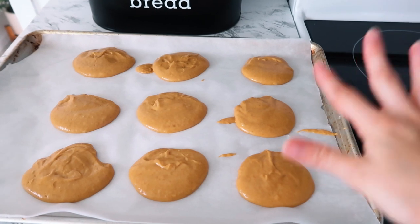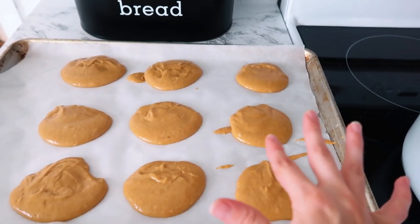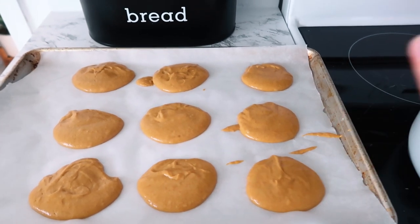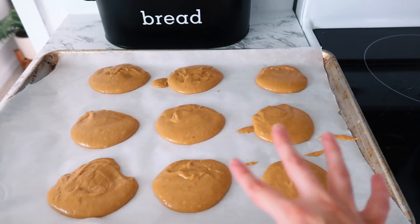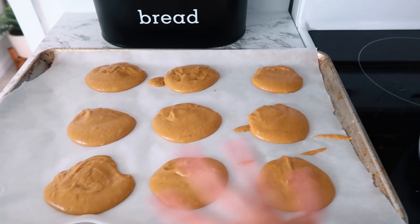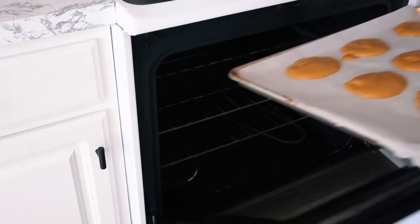Okay, everyone out there that makes whoopie pies is probably cringing at this mess right now. Ideally, you want to have a big ice cream scoop or something that will make them more even, but I just have what I have on hand, so they're going to look extra homemade, but the batter tastes really good, and I'm going to pop these in now.